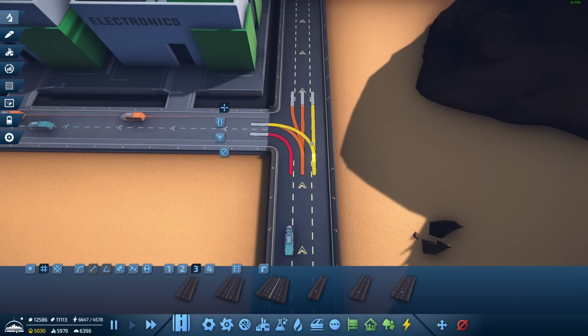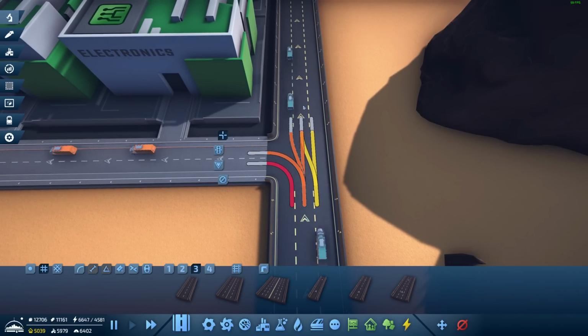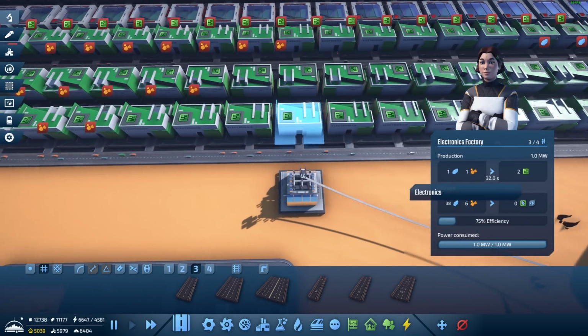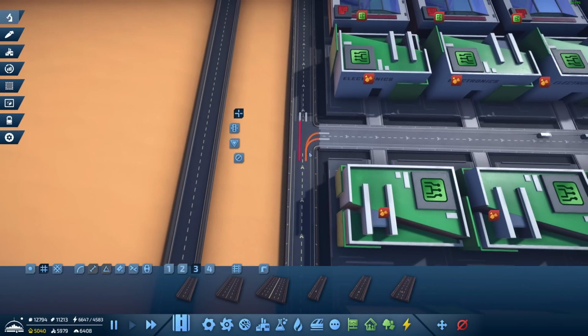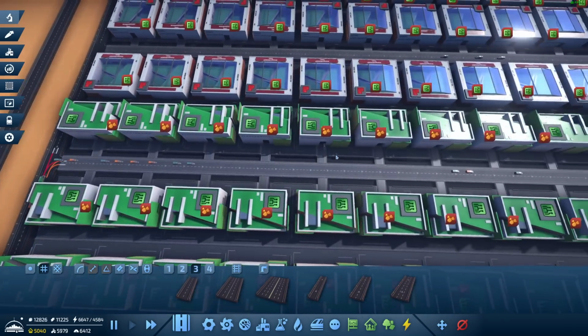And I want to have that middle lane still shared. So we have all the iron going left is in the left-hand lane. All the copper going left is in the middle lane. And we also have iron, copper still. And then we're going to pump out a whole bunch of these electronics, which are going to be able to drive up to here, come down here. We want to have that go both lanes, that also go both lanes, and come into the next row.